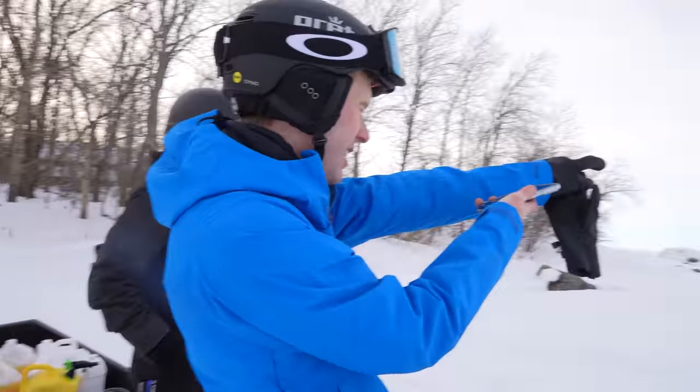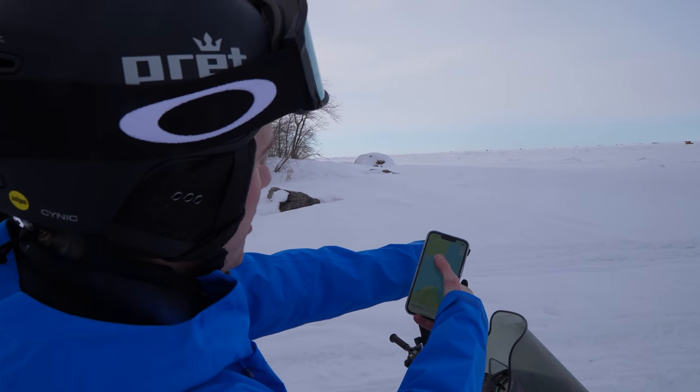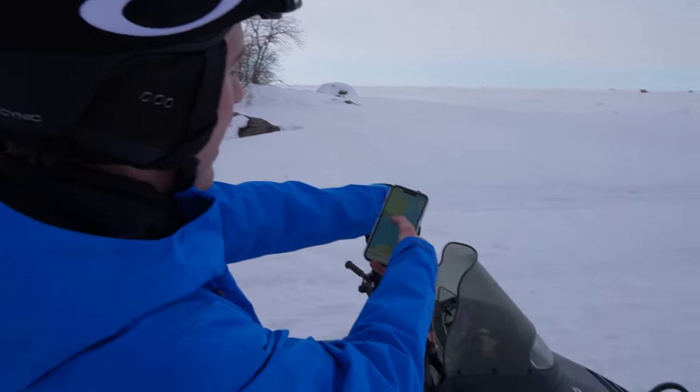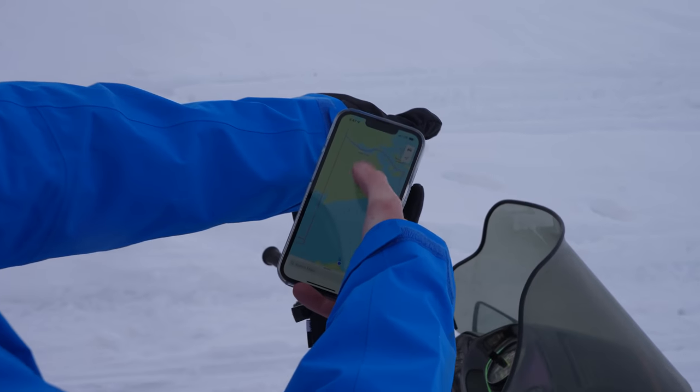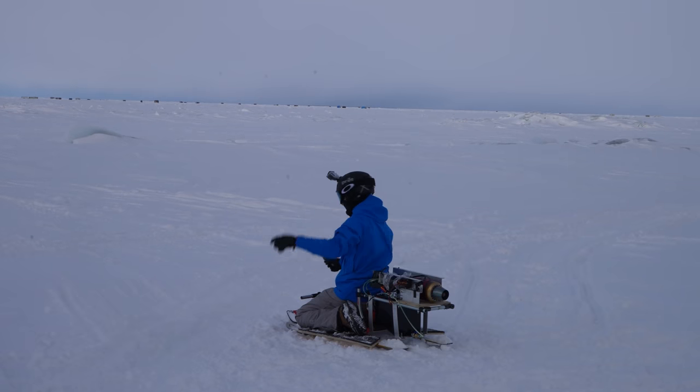Straight north is that way. If we drift slightly west, it'll bring us over to this piece of land right here, which is where we're trying to get to. This whole thing, that's the angle. Start trucking. Yeah? We're good.